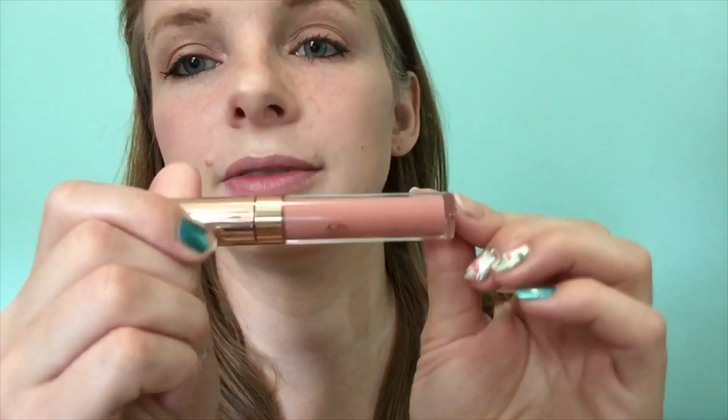So the first one is one of my favorites, and this is NYX Soft Matte Lip Cream in the color Stockholm. Then I have a crazy red one, which I only use around Christmas times and stuff, but it's Smashbox Be Legendary lipstick in the color Legendary. Then this one is a new one. This is by BH Cosmetics, and it is in the color Karen.